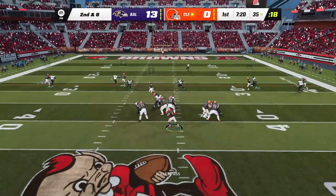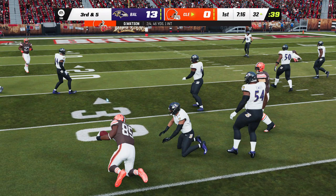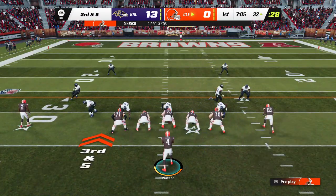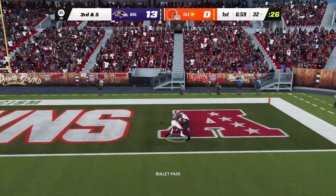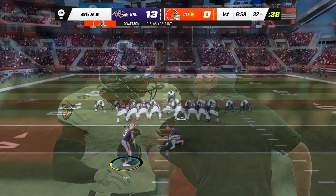From the 35 on second down, Watson. This is the tight end, the Njoku. And they're going to work this down to about the 32-yard line. Out of the gun, Watson. And that went a little too high as it's knocked away and incomplete.